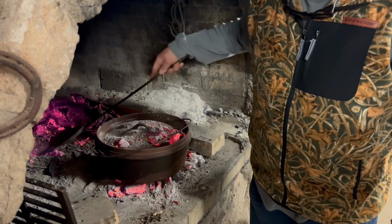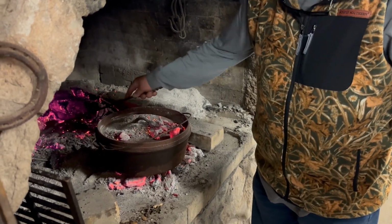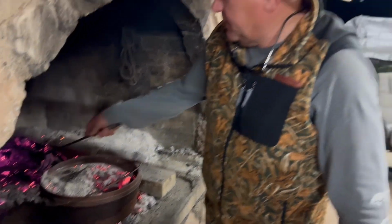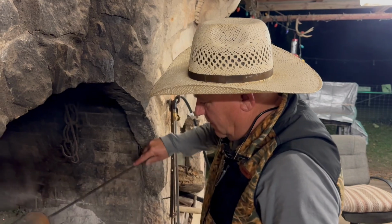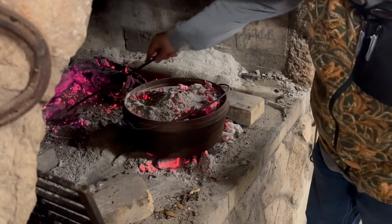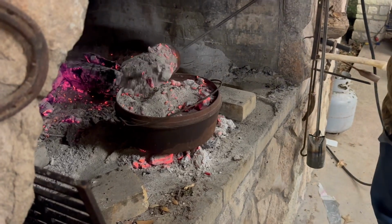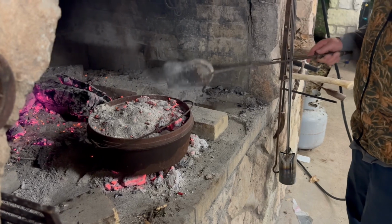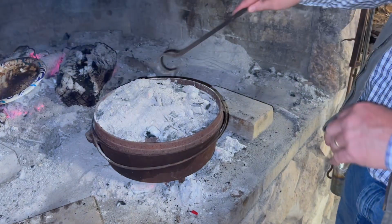All right, we're getting some coals on right now. Mr. Bobby already had some for the bottom. Now he's putting some on the top. I know it'll work right there. And we'll check it here and there and let y'all know.